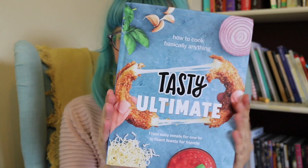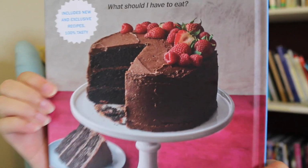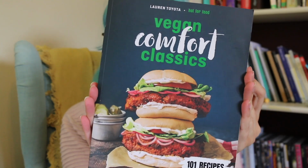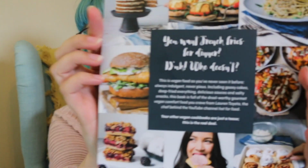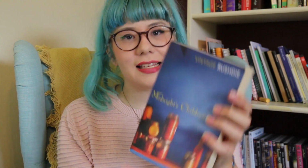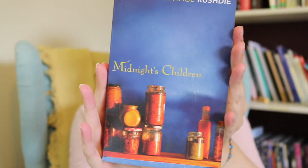Couple more cookbooks now. We have the Tasty Ultimate Cookbook, that classic from above Tasty BuzzFeed look. Ooh, I don't think I'd properly looked at the back before, but that looks like freaking delicious cake. And then the last recipe book is this Vegan Comfort Classics, and they have loads of amazing looking recipes on the back as well. And finally, I managed to find another novel with books on the front cover. It's the classic Midnight's Children by Salman Rushdie, which has these beautiful chutneys in jars on the front.